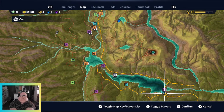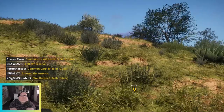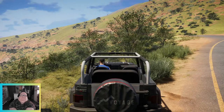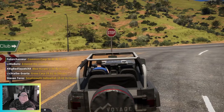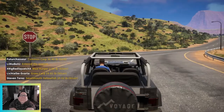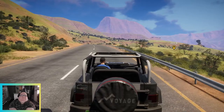So, we're gonna drive up this side of it. Make sure I haven't missed a waypoint. That's the Sunrise Country Club. I do know I have to have a photograph of that. So we're gonna ride down here and get that while we're here. Are you looking for the country club?